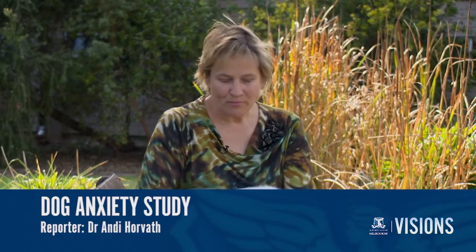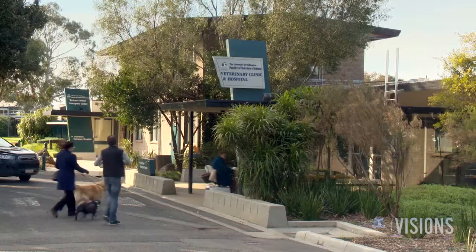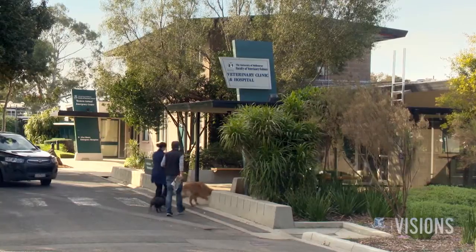Anxiety has been important for human survival, but also canine survival. But how do we manage it in the 21st century context? Well, we have to ask the question, how do we measure anxiety? So we've come to explore the new dog anxiety study.